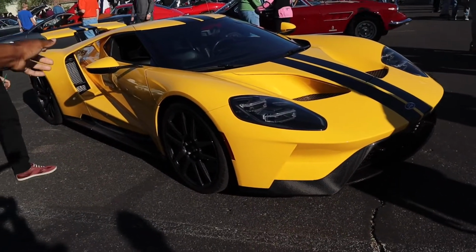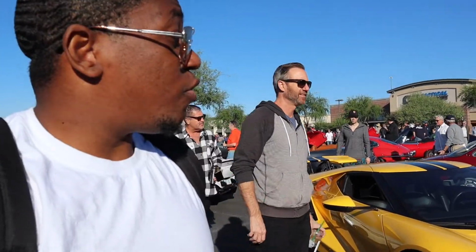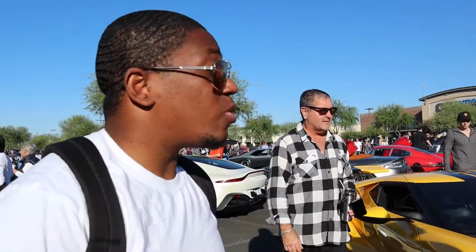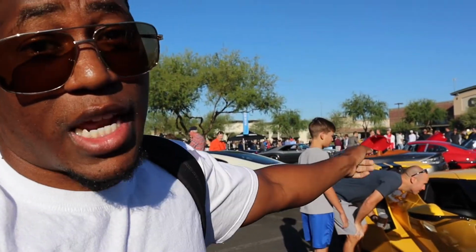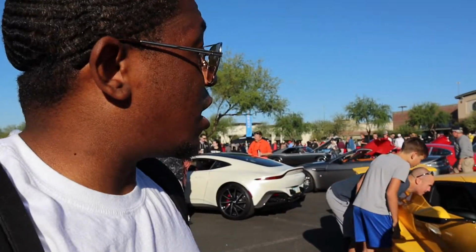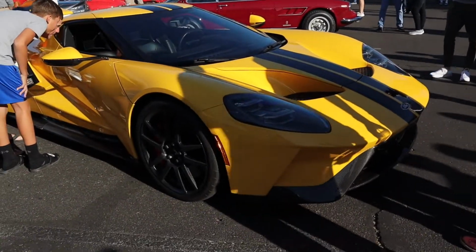For those of you that might not know, this is the story of a car where Ford decided, you know what, Ferrari, we're not gonna buy. Ferrari didn't want to sell to Ford, so they were like, you know what, we're gonna build a car and we're gonna beat them. This is actually the 50th year anniversary. They debuted this in the GTE class, one of my favorite racing classes, and it won on its debut year.